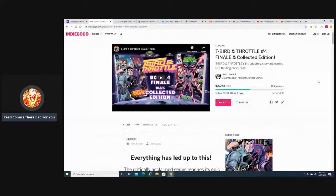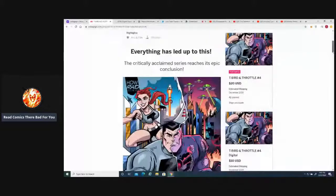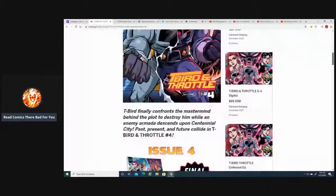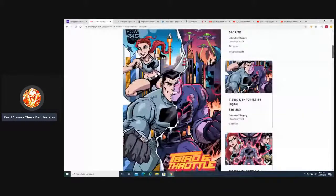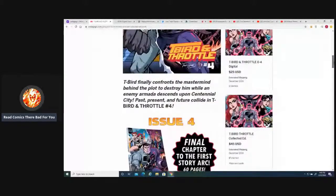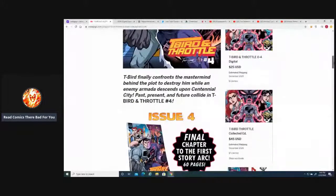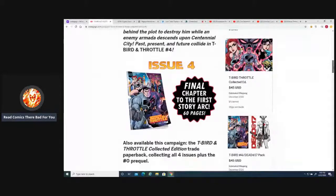Now, I probably will fund the collected edition of this book, because then I can get the entire story in a graphic novel format. I really do want it, because I didn't back any of the previous issues, but I like what I've read of it. Let's see, T-Bird and Throttle, collected edition, 45 USD. Okay, I can do that. Get all 4 issues. The final one is 60 pages. Each one besides that was 30 pages.